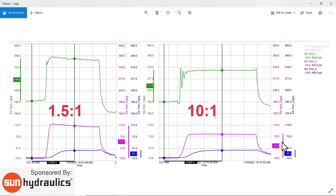We worked hard to get our port 2 return to tank pressures down as low as possible during operation. And so it ended up that through the very small counterbalance valves we use on our half gallon a minute to 1.5 gallon per minute system, our port 2 pressure, we got that down to about 26 psi on this right hand, both of them, the blue line there. That was our return to tank pressure, which interferes with your official setting, raises your official relief valve setting of your counterbalance valve. So we got our tank 2 pressures down pretty low.